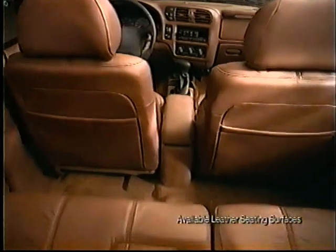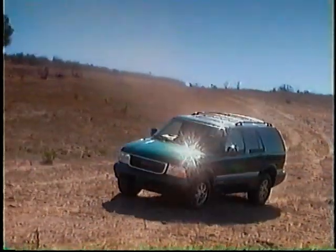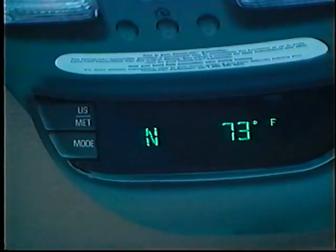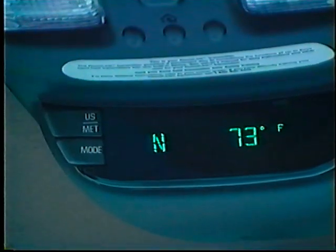It's more like a luxury car inside, and yet when you get out to the ranch and start driving around, it goes over everything. One thing that I like about the Jimmy is the overhead console that has the direction finder and also gives you the outdoor temperature.